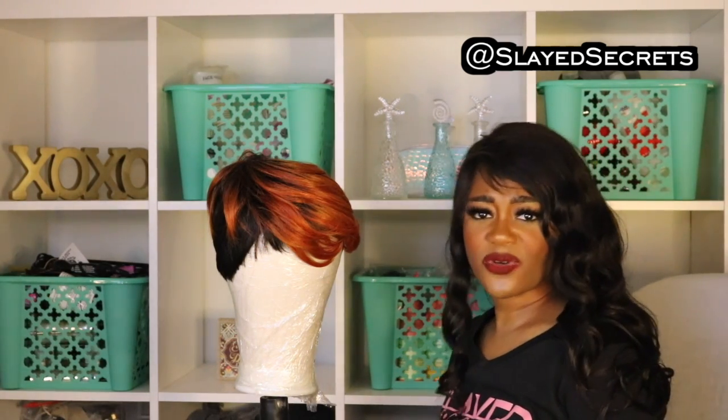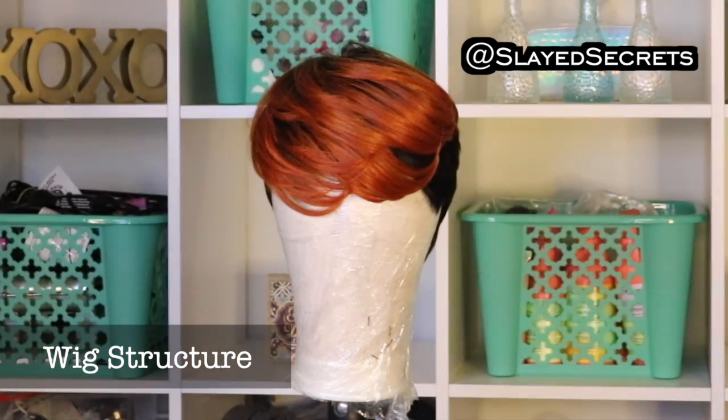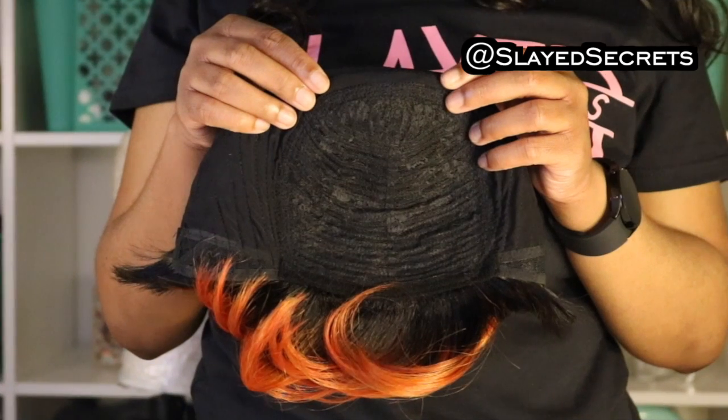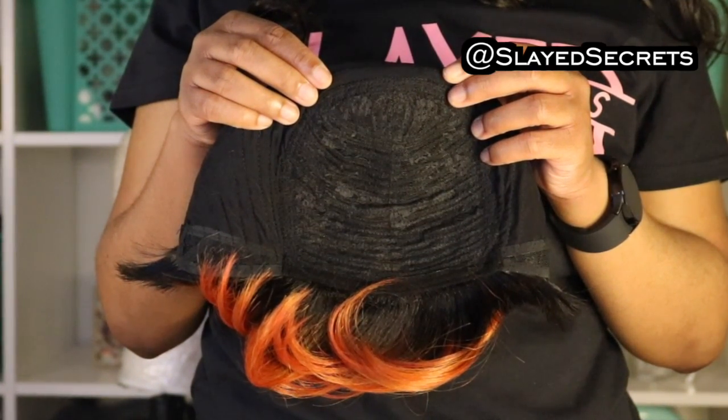But yeah, it's a full wig. There's no lace. So let's go ahead and talk about the wig structure. So it's a full wig. Put it inside out. Okay, so there are no wig clips in the front of this wig.